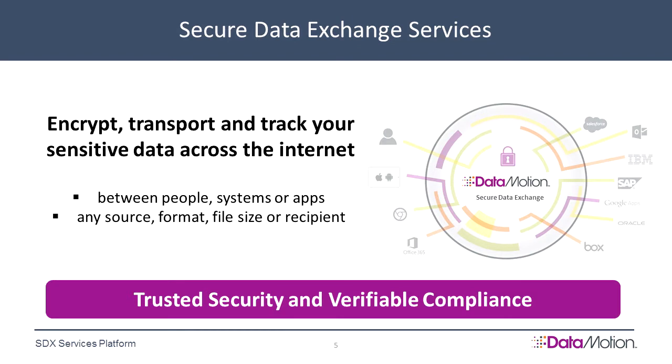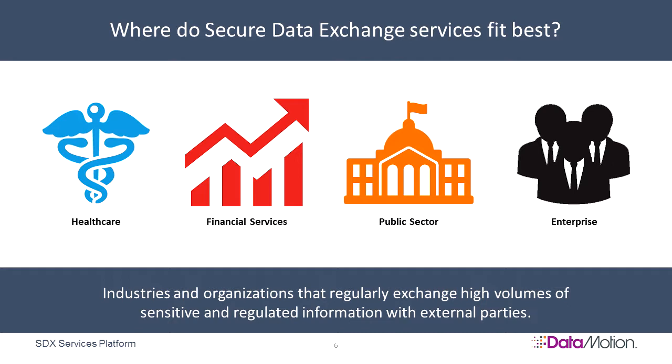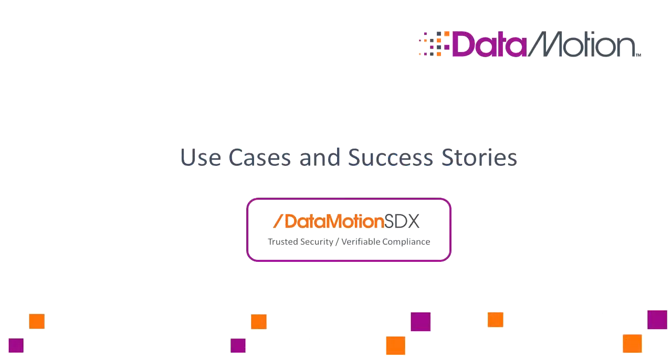To protect you against these risks, secure data exchange services encrypt, transport, and track your sensitive data as it travels across the public internet. The data exchange can be between individual users, systems, or apps, and the data can be from any source, in virtually any format, file size, and to any destination or end-user recipient. In this way, they ensure trusted security and verifiable compliance for your sensitive regulated data in motion. Where do secure data exchange services fit best and deliver the most value? In industries and organizations that regularly exchange high volumes of sensitive and regulated information with external clients, customers, and partners. With that as a backdrop, let's look at our secure data exchange platform and services in action.